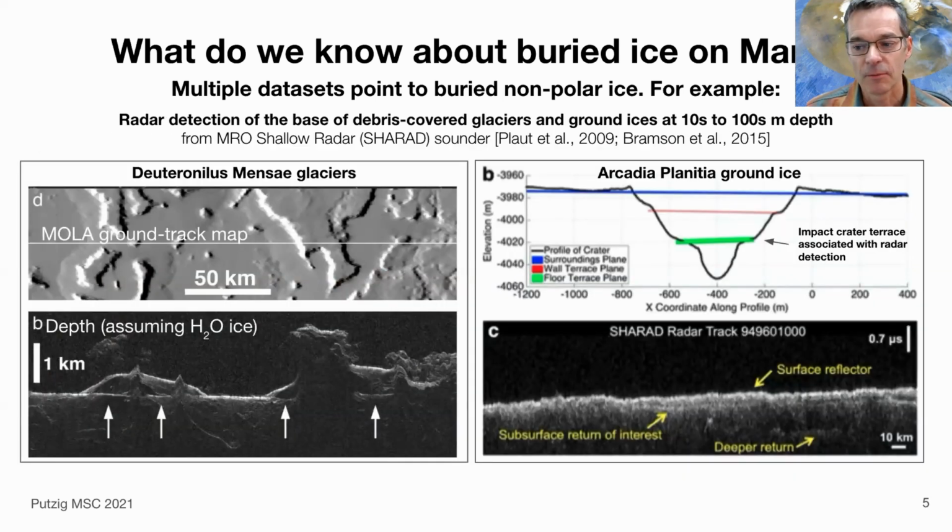Another method that we use to infer the presence of ice is radar sounding. Radar soundings have been quite successful in detecting the base of both debris-covered glaciers and ground ices on Mars. And these are measured down around several tens to several hundreds of meters depth. Again, these are thought to be basal detections of ice. The radar gets a really strong return off the base, and this is a pretty clear indicator that that ice has to be relatively pure. There can't be a lot of admixture of soils within the ice to attenuate the radar signal.